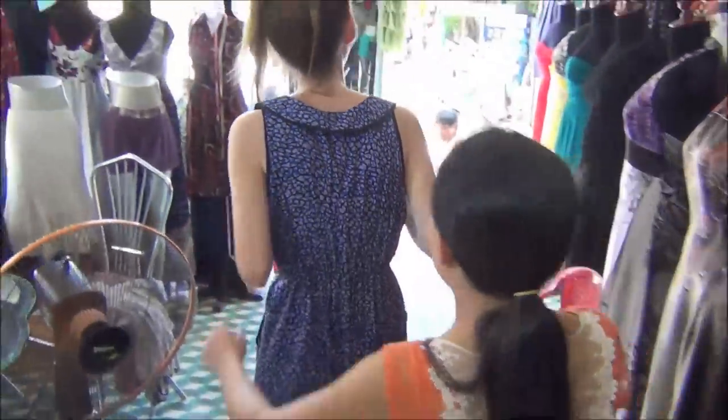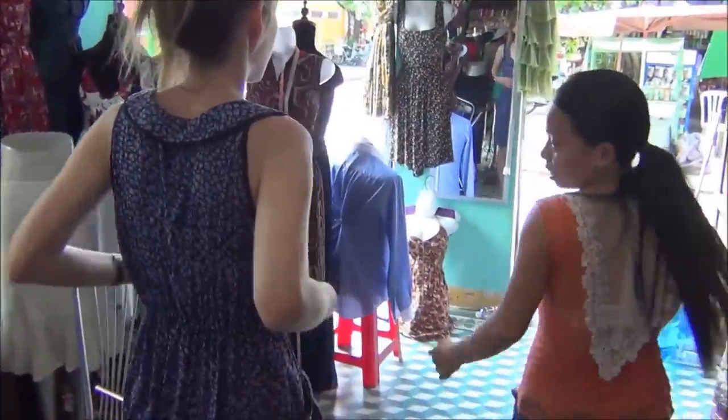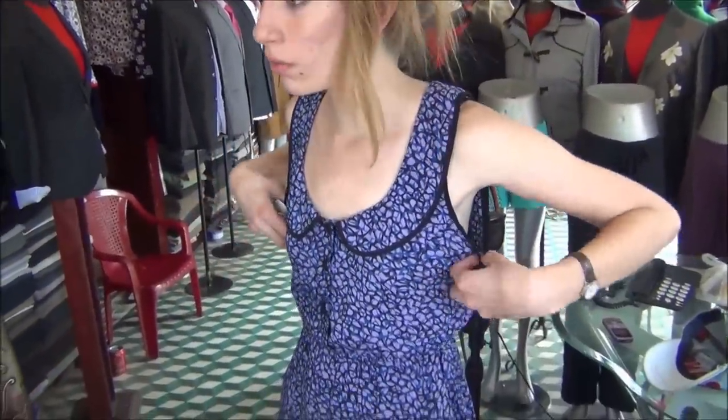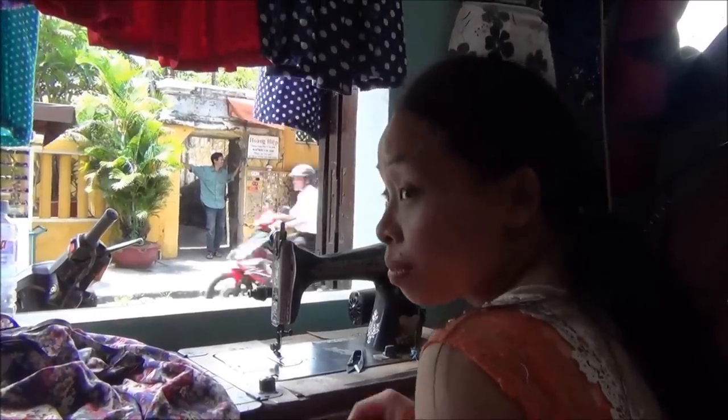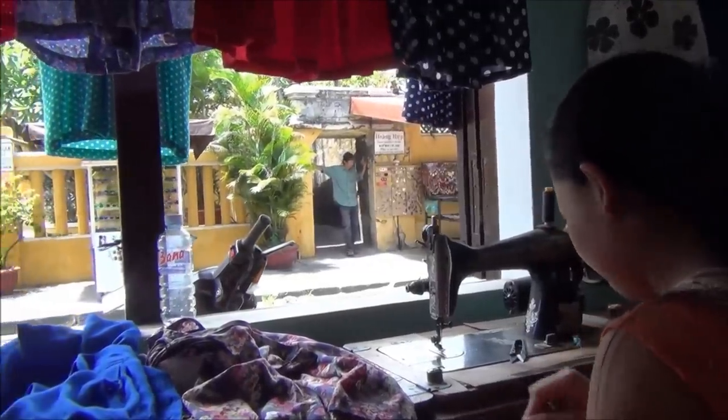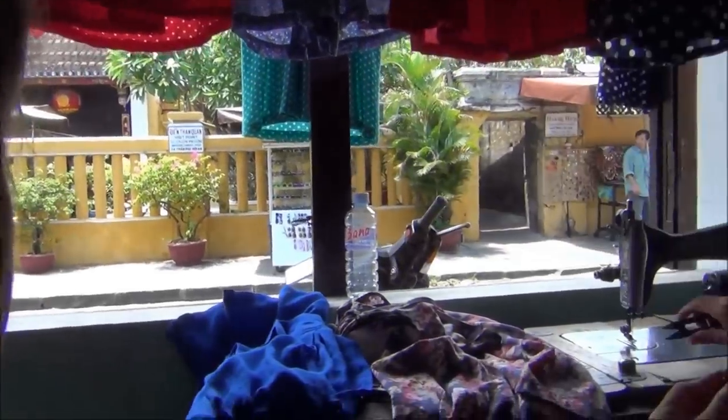Fix that for you. Yes. You like it? I do. Yes, you like all three of them? A little smaller. We stay here two more days. Two more days. So what are we having done right now? Getting my dresses made so that they fit me properly.